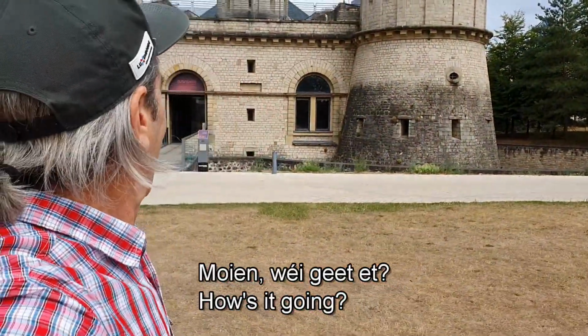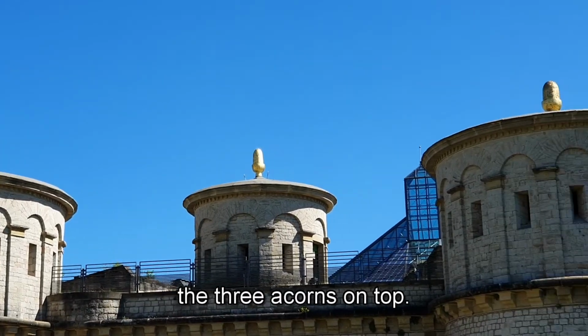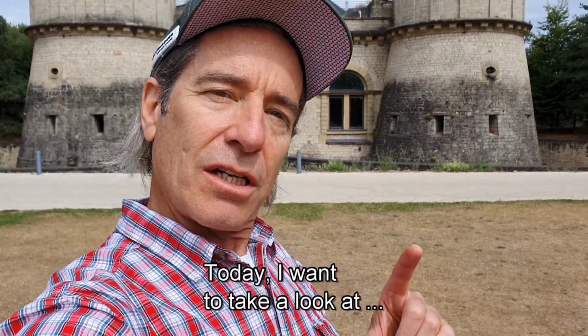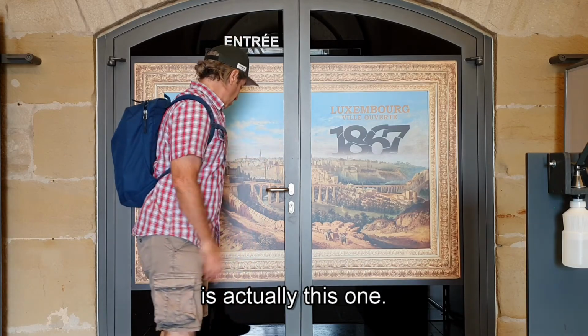McQuaide, how's it going? I'm at Musée Dräi Eechelen, the great big house on the hill with the three acorns on top. So today, I want to take a look at a particular painting inside. And the painting I want to take a look at is actually this one. Let's go see the building.